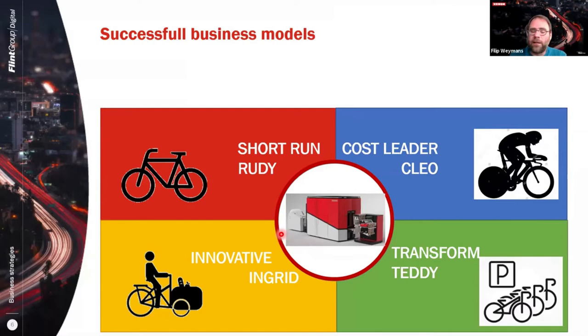Now, it could be that you buy a bike because you're living in a city and you don't want to take the car anymore for going shopping. When you go shopping to the local places, you just take a bike with a basket in the front, and that allows you to do your grocery shopping without having to take the car or walk and carry the stuff. That's what we call an Innovative Ingredient.